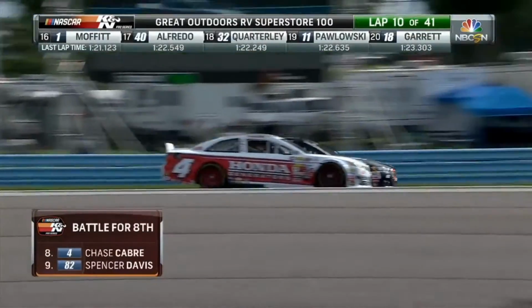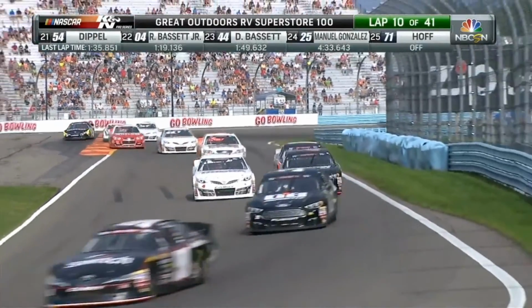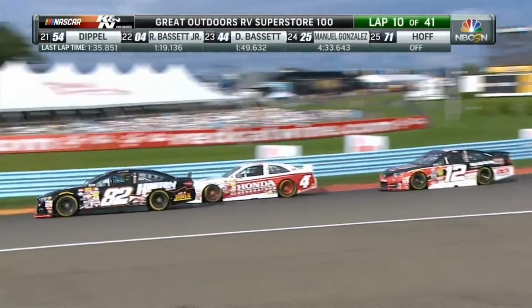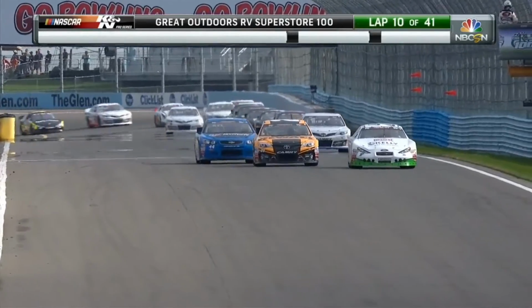Battle for 8th back here. Cabry's red and white number 4. And then Spencer Davis, who had a little contact earlier, but was none the worse for it. Davis will get the spot, yeah. Yeah, and you have the interested bystander there of Harrison Burton.